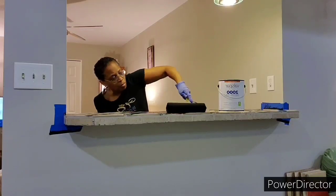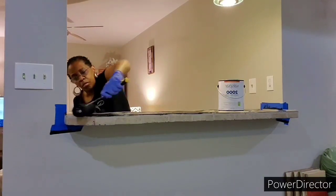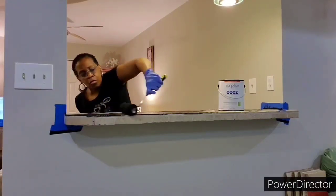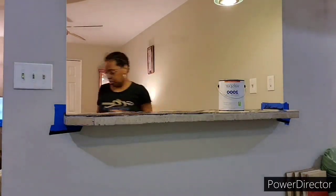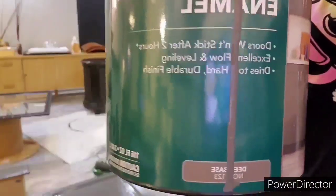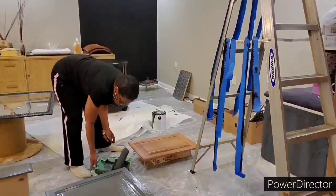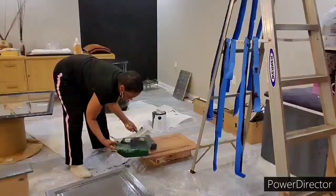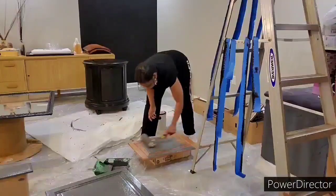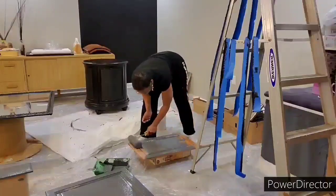And whenever I'm painting anything that has grooves, like cabinet doors or anything like this, I always get into the crevices and the grooves with the brush, and then I use the roller. Now this is just the gray cabinet paint, and I'm painting the bottom doors on the kitchen cabinets, and I also painted the boxes. And this is Valspar paint that is strictly for cabinet doors.